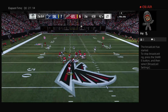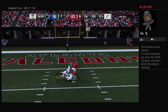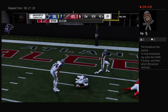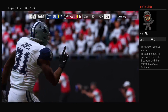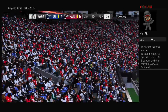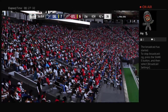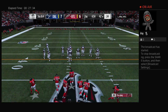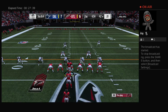Now Ryan on 2nd down. He's going to loft one deep over the middle. And a hit jarred loose. It's incomplete. I know exactly why I tried to throw the ball to Julio Jones there. He's never considered covered. He's either too fast or too strong. You always try and get it to him. Especially on those deep passes. Now they face a 3rd down and 4 after that incompletion on 2nd down.